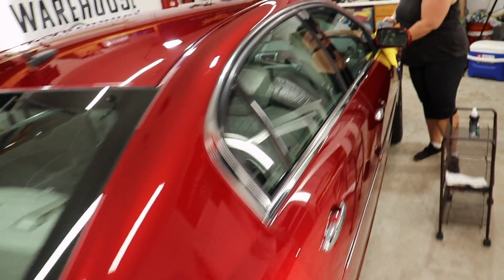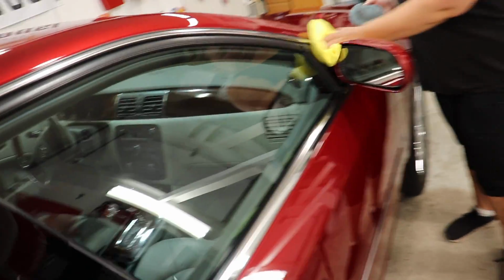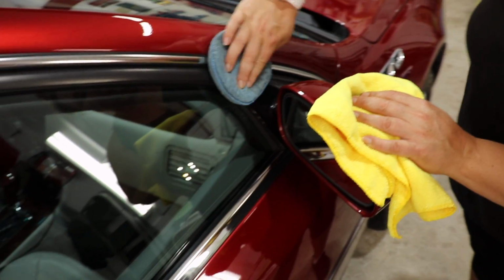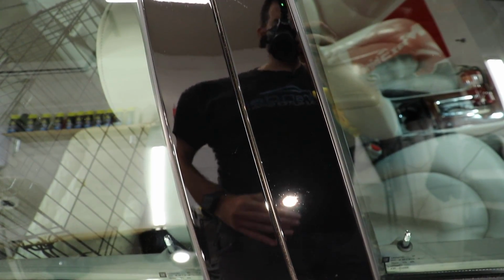So, finished polishing is now done. And everything is looking awesome. Actually, she's just finishing up the little black gloss pieces there that are part of the pillars. And we just finished these, so they look incredible. You want to know what we used? The orange Lake Country pad and Sonax Perfect Finish.